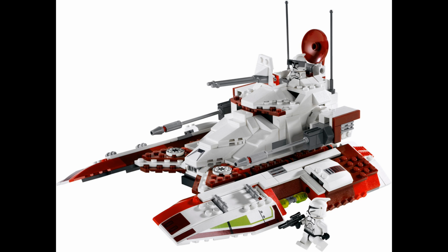Now, LEGO actually has made this set a couple times before. We recently got one a couple years ago, that set with Aayla Secura. But to be honest, I prefer this one a lot more. I think the scale is a lot better, and it includes a lot more pieces, and just overall looks more accurate. And it also looks a lot more bulky and built up, just like a tank should be. Overall, it's a really great set that I really regret not picking up all those years ago. But if I could go back and pick this one up, I definitely would.